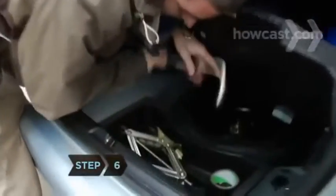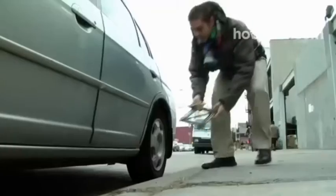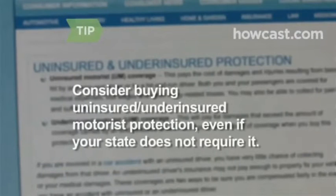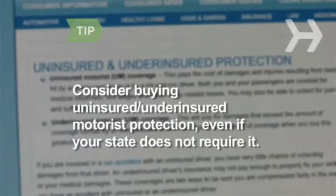Step 6. Weigh the advantage of other add-ons, such as extra medical coverage, emergency roadside assistance, and glass breakage. Consider buying uninsured or underinsured motorist protection, even if your state doesn't require it. This provision protects you if someone with no insurance causes a collision with you.